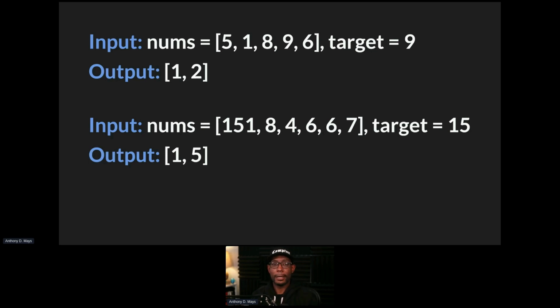And so for this, I have the values at index 1 and index 5. So remember, I'm returning the indices, not the actual values themselves. If you return 8 and 7 for the second example, you will have a wrong solution because that's not what we're looking for. We're looking for the indices. Okay. So this is really important.